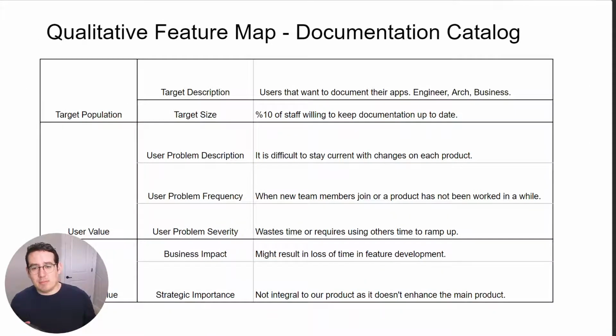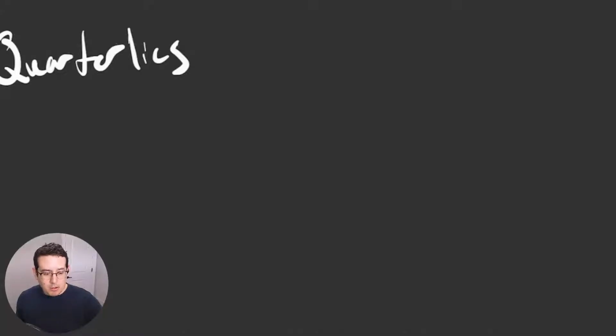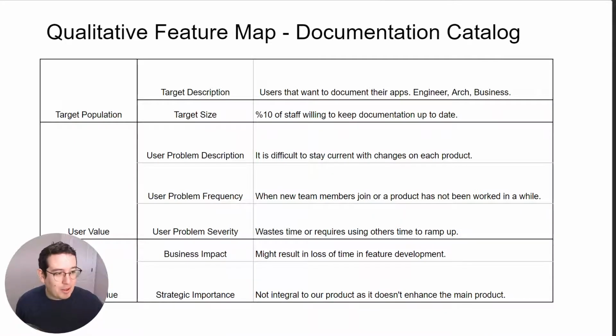So I applied this to a couple of items that I've seen in my backlog. I've just done something that I wasn't supposed to do. Okay, so I'm blocking one of the things. It's okay. You'll see business value there.